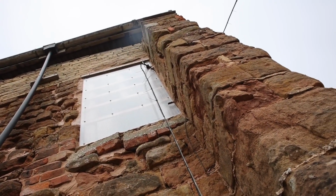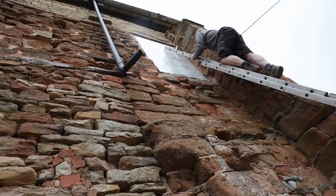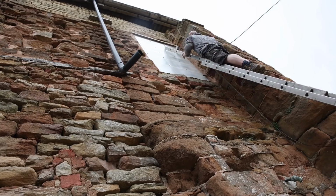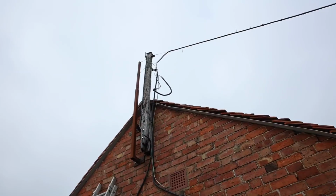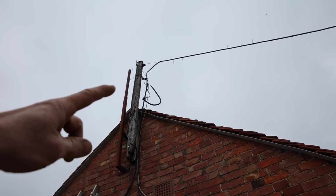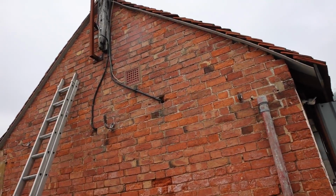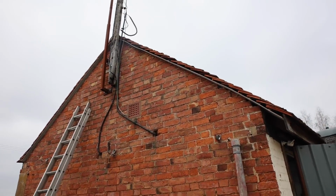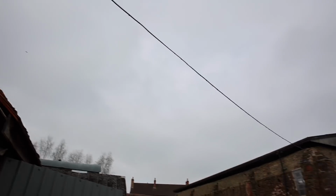Right, let's get that end out then. At long last, it is time to remove the killer cables. If you remember, these are all exposed elements that were all live and supplying all the buildings. But it's all been changed over now, so all of that's redundant. We can cut all of that down.